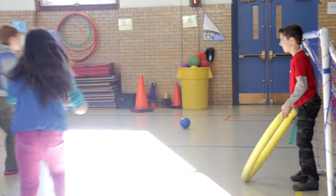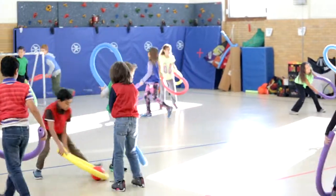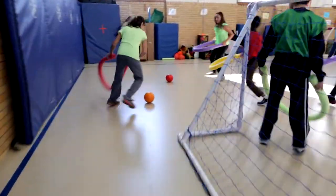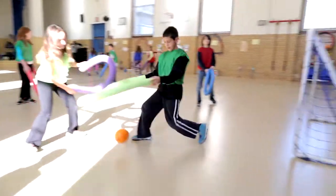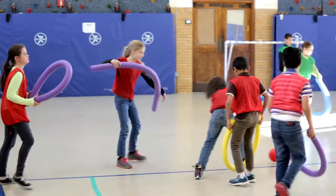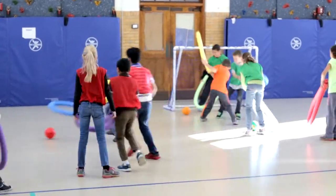Pool noodles make for a super safe hockey game. 4-goal noodle hockey is a variation of 4-goal soccer. Each team has their own goal and each person has their own noodle. The idea is for the students to score goals at the 3 opposing nets while defending their own goal. Doing this helps students sustain a high level of cardiovascular activity while practicing offensive and defensive strategies.